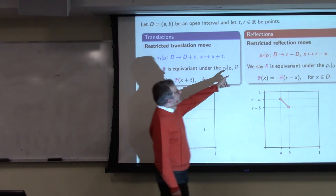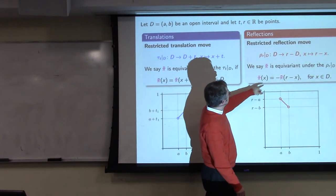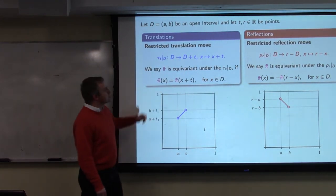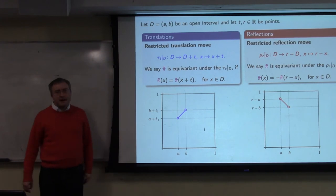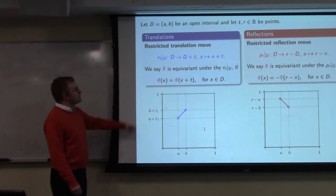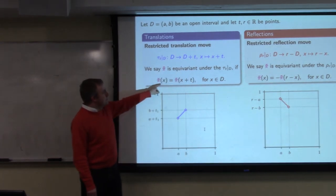And in the same way, we also have reflections. So take an x, and then you reflect it in this way. We say that a function satisfies this symmetry pattern given by such translation and reflection moves, or in other words, it's equivariant under this semigroup action, if I have this property.